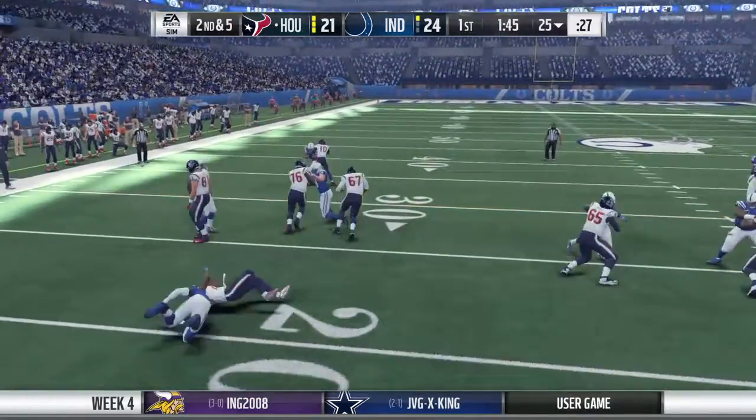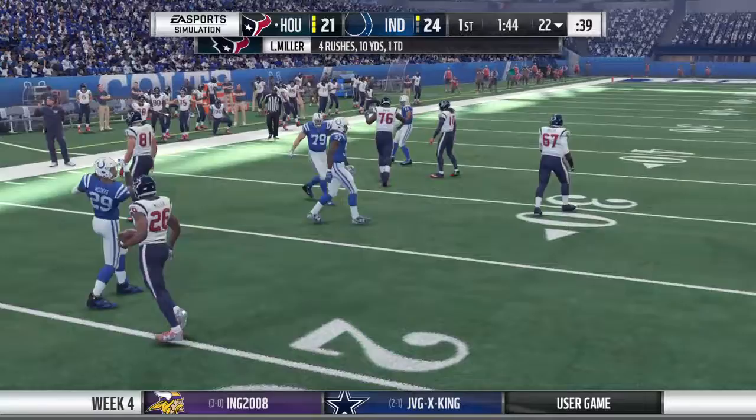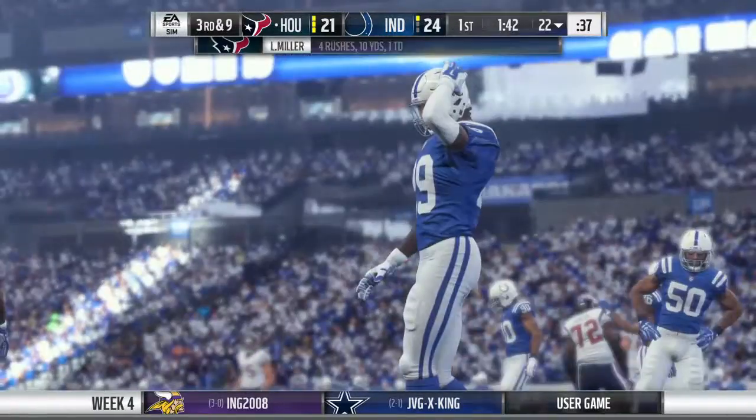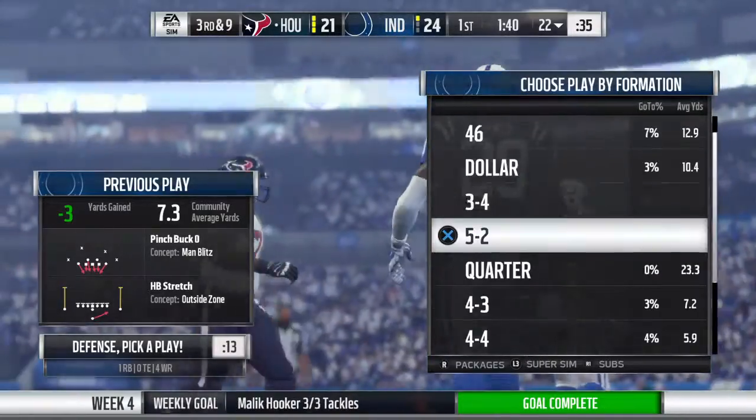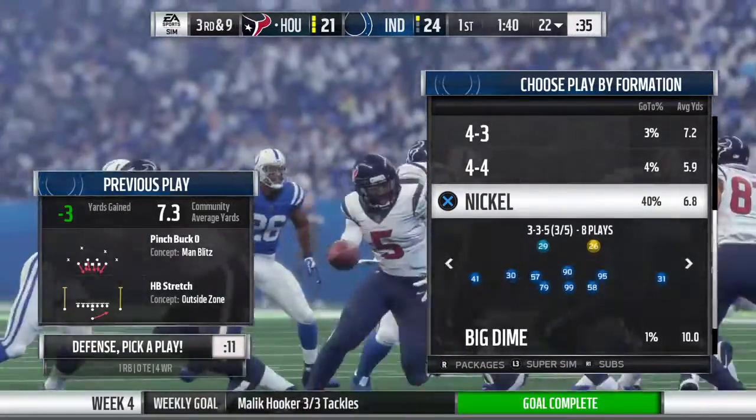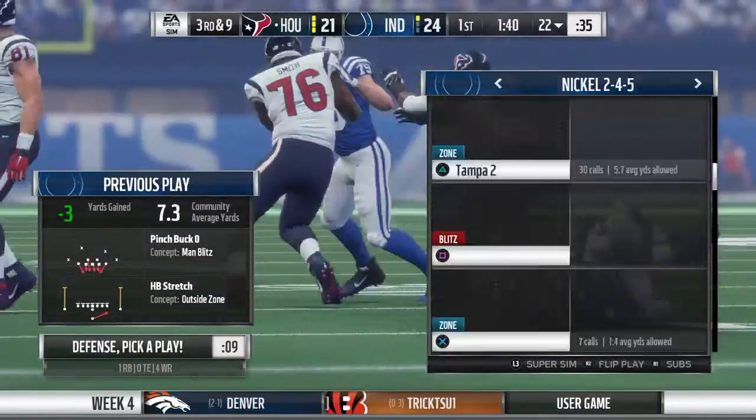A handoff, running left is Miller. And this one goes nowhere. Losing yardage back at the 22. So he loses 3 yards there. Now 3rd down. If you're the coaching staff upstairs, you might want to file that play away.